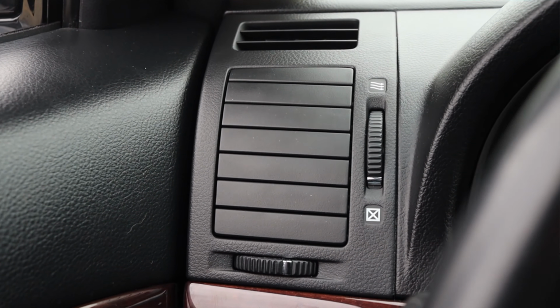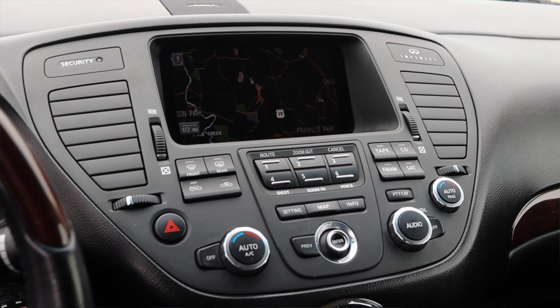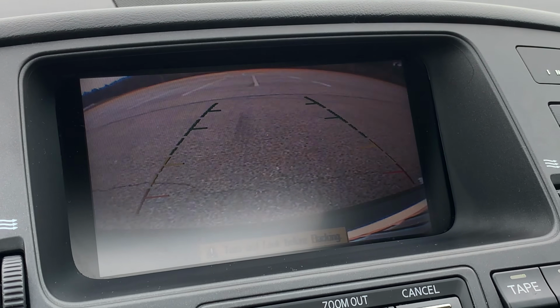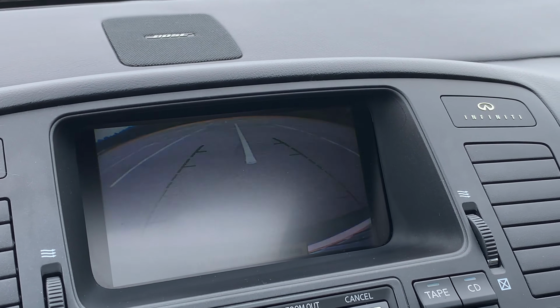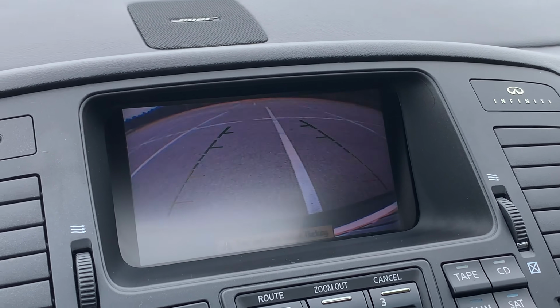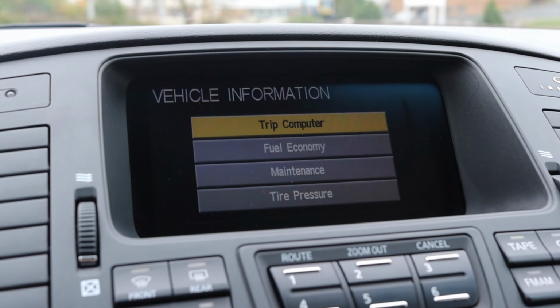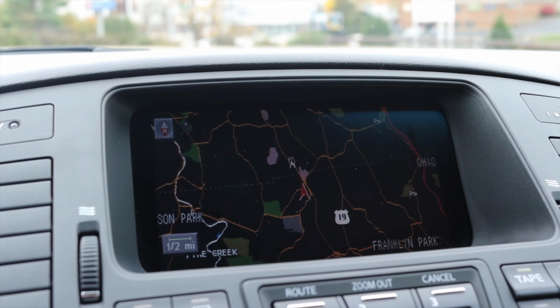The reason I bring that up is because moving into the center, we get 2 more of those vents on either side of the infotainment screen. The nice thing about the infotainment screen, I do have a backup camera. Very, very nice. Especially, again, for 2005, a nice backup camera. The quality's okay, but it does have the backup line, so you can kind of gauge yourself, which I do like. And then I do have navigation, but there's 15 years ago navigation. Your phone is going to be a lot better these days.